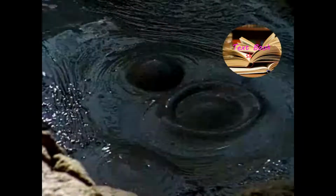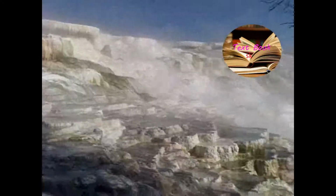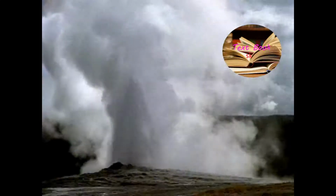Throughout Yellowstone, visitors can see more than 10,000 thermal features releasing their pressures and heat in the form of boiling mud, hot springs, steamy vents, or spouting geysers like Old Faithful.